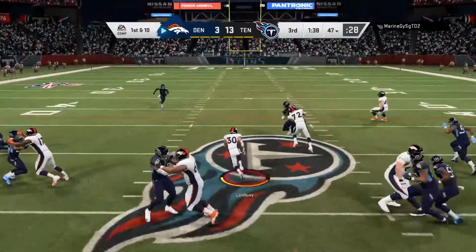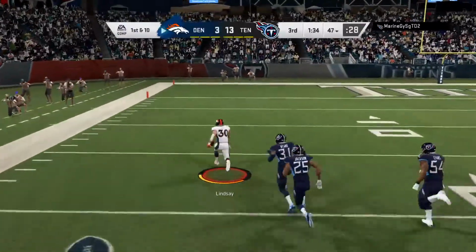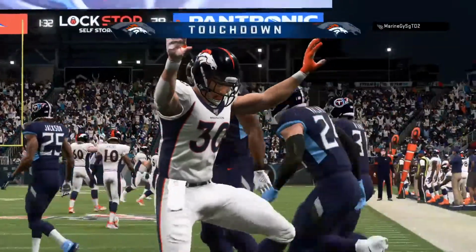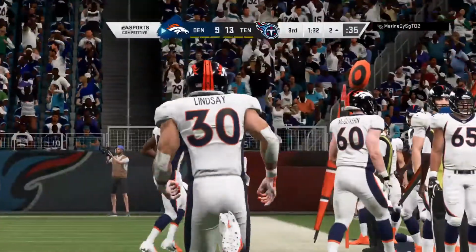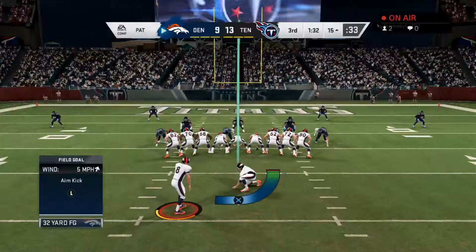They'll start on the ground with Lindsey. He's got the first down and more inside the 40. There he goes, left side. And all the way home for a Bronco score. Phillip Lindsey, 53 yards. As they are now just an extra point away from making this a 3-point game.